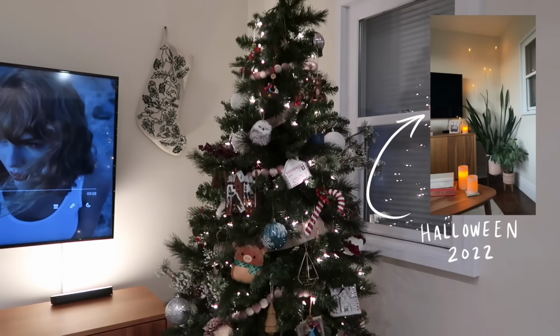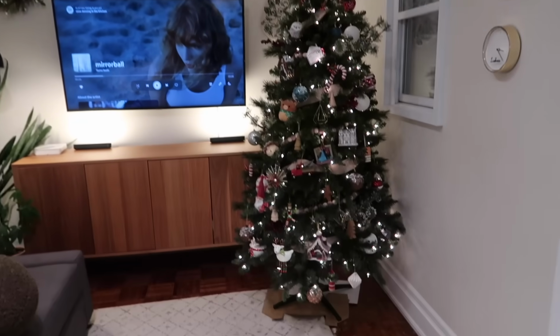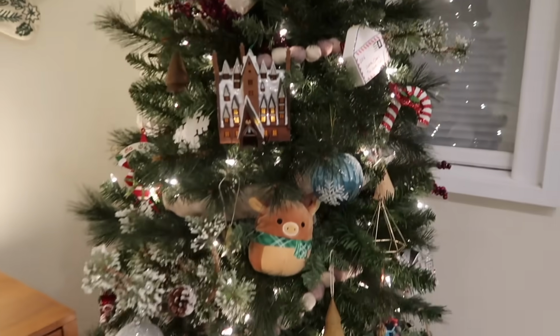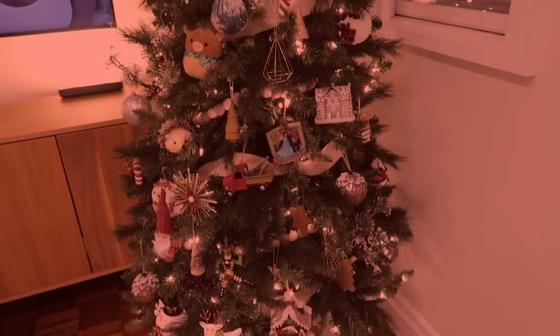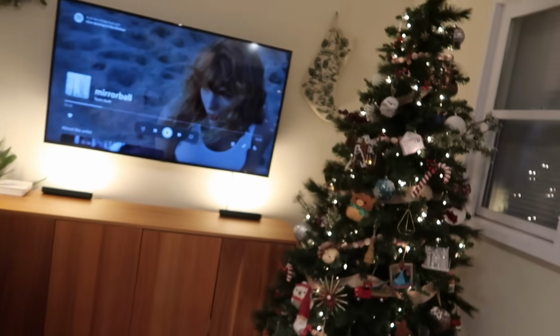I might try that tomorrow or over the next couple of days, but I just love this tree so much. I've got some really great ornaments I've collected over the years. There's nothing new this year on my tree in terms of ornaments, which is rare. Usually I always get like a new one or two. No, I do have a new one. What am I talking about? I'm such a liar. This is my new one for this year. Gotta figure out a spot to put it in. Wow, I really just was out here blatantly lying.